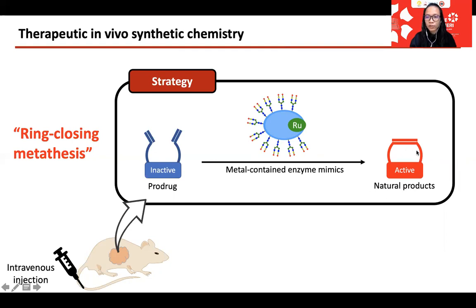So here is a natural product with a cyclic ring as a standard, as a model, and then we inactivate the product by opening the ring. After that, we want to cyclize this product again inside living things by using our metalloenzyme. In this case, we want to use ruthenium as a catalyst. And finally, we want to apply this reaction to in vivo therapy.